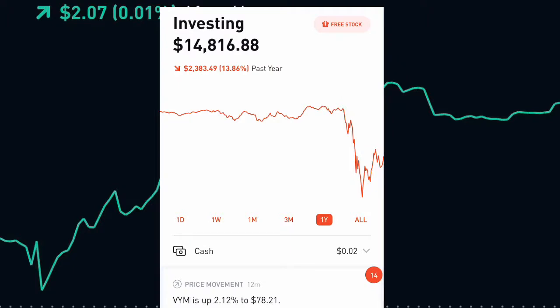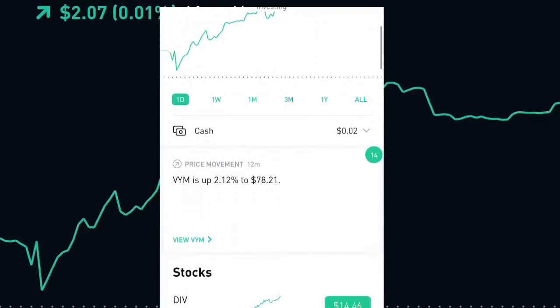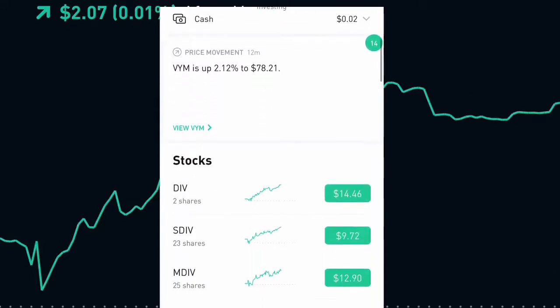But it's all good, because I'm buying for dividends. I'm buying for that cash flow. Just as of right now, I see it like, I'm trying to build a money machine. And right now, the pieces for my money machine are on sale. So why wouldn't I buy more parts for my money machine? So let's go ahead and look at what I've got.